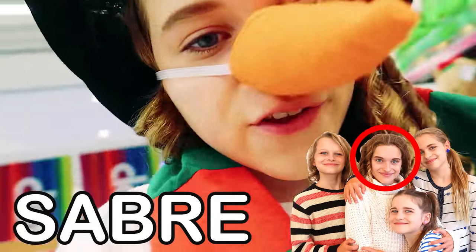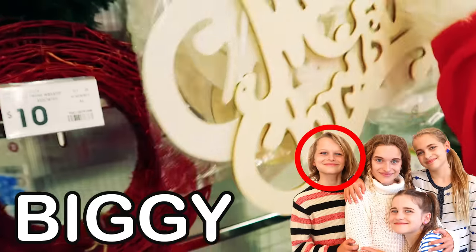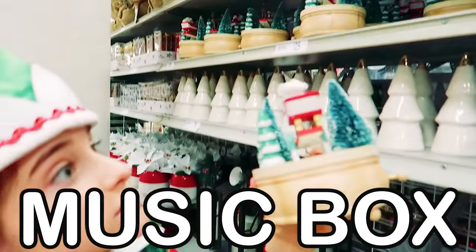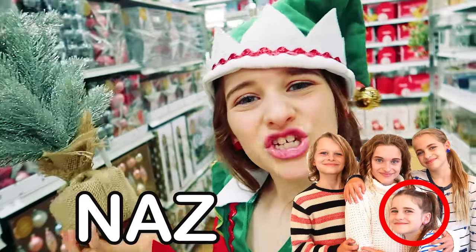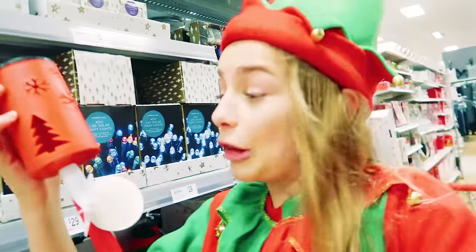I can only get the stuff on a discount because, you know, I've got the smallest budget ever. I'm gonna get this Merry Christmas sign. Is that a music box? There's a gingerbread man. Would that go with my doona cover? I do not know what these are, but they look interesting.